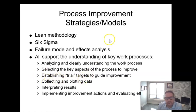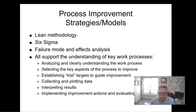Establishing a trial so that we can guide improvement, because as Mr. Deming, the father of performance improvement, said, what gets measured gets improved, right? So there's collecting and plotting data, because as I said, you have to monitor it to know where you are and make improvements. You have to interpret the results and analyze that, and then implement those improvement actions and evaluate effectiveness. The issue with this is that you have a group of people that are, now you're a change agent once you do all that work, right? So it's not easy work. It's very exciting though.